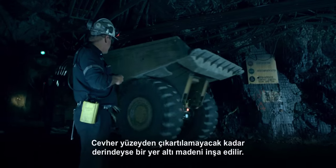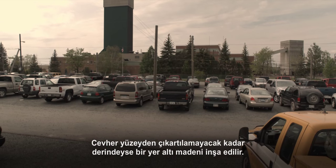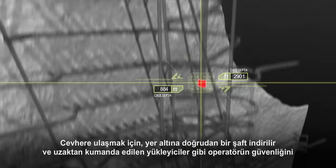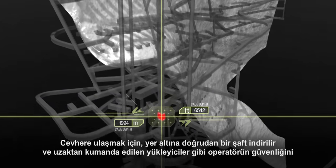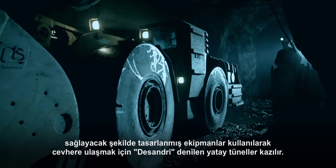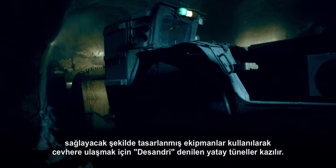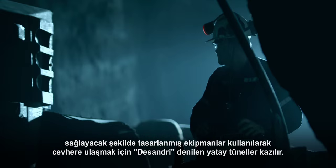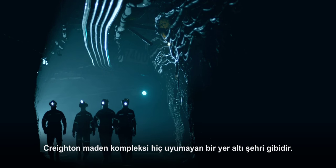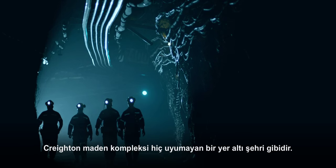An underground mine is created when the ore is too deep to mine from the surface. To reach the ore, a shaft is sunk straight down into the ground, and tunnels, called drifts, are excavated to access the ore, using equipment which is designed to keep the operators safe, such as remote-controlled loaders. The Creighton Mine Complex is like an underground city that never sleeps.